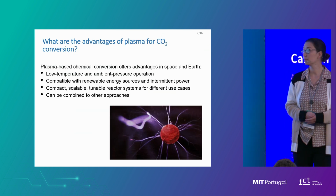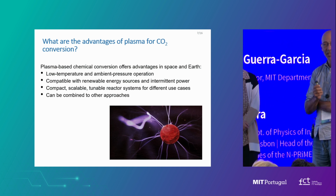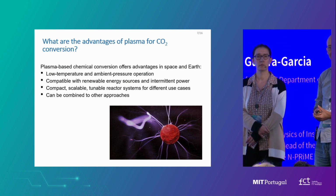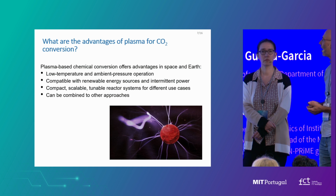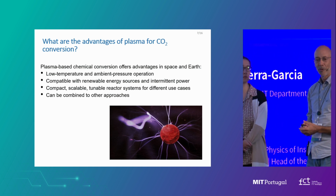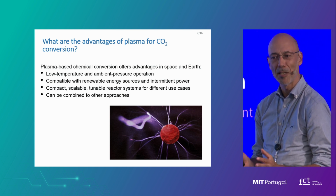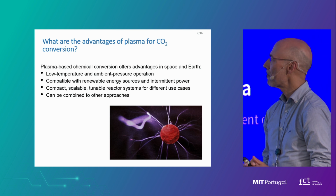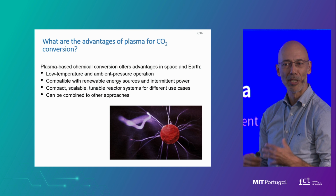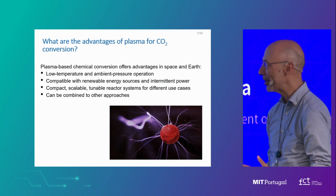So why use plasma? The first advantages of any plasma technology, not only for this application that Carmen just described, are that plasma operates at low temperature and ambient pressure. So we can ignite a plasma in many different conditions, and this means that we can adapt to the local conditions. We don't need compressors or vacuum pumps. Maybe we want to use them, but we don't need to.